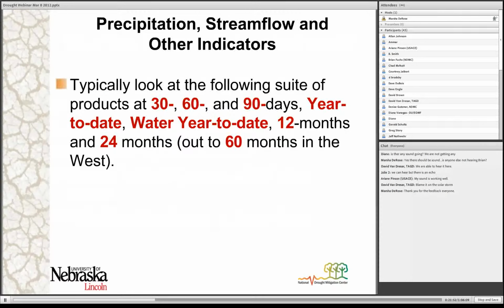We typically look at a lot of time periods, anywhere from 1 month to 60 months, and every time in between. And it does vary. Some of the indicators aren't available at all of those time scales. Obviously, the precipitation and temperature parameters give us the most flexibility. Next slide.